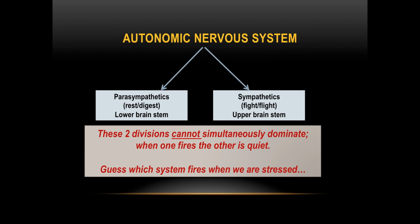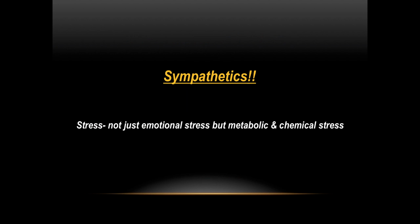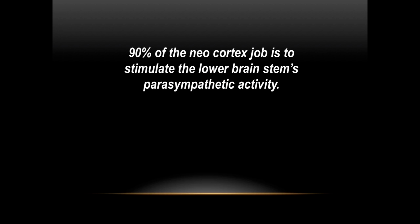Now, guess which system fires when we are stressed? That's correct. The sympathetics. And stress is not only emotional, but it can be chemical. So if we're exposed to different toxins over a period of time, like heavy metals, it can be a problem. It could be metabolic. You could have glucose issues, like diabetes or anemia, over a long period of time that could put your body into a state of stress. So normally, the parasympathetic should be in control most of the time, and our body should be inhibiting or breaking the sympathetics. But sometimes we get this sympathetic escape, and it creates all these other symptoms.